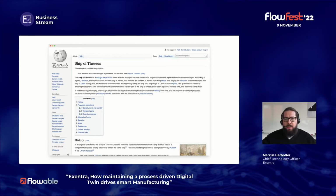And over time, is it the same ship? Is it actually the same thing? Is it still the ship of Theseus? This problem was very prominent for the philosophers. And I would say, well, if they had had a process engine, they would have known. Because if every part that they replaced had gone through a process engine, then they would know it's still the same ship, and they would be able to define the digital twin of the ship. Because every change that has been made can now be reflected in what we call the digital twin.